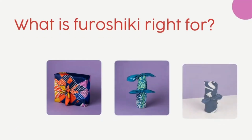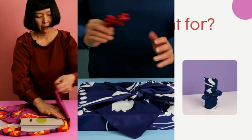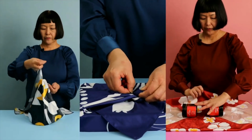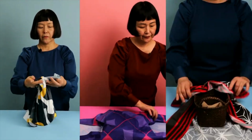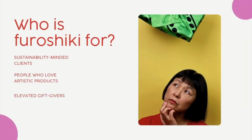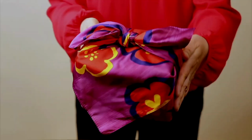Wondering what kinds of gifts are ideal for furoshiki? Furoshiki is perfect for books, boxes and jars, bottles of wine or specialty oils, accessories, fabric goods, or handmade items. And who loves them? Eco-conscious clients, people who appreciate artisan goods, gift givers who want something more meaningful than throwaway paper. When you wrap with furoshiki, you're giving two gifts, the item inside and the wrap itself.